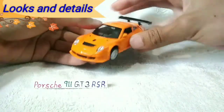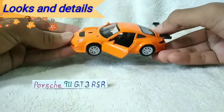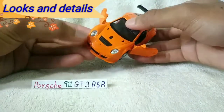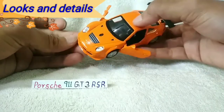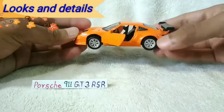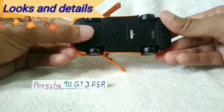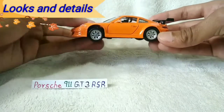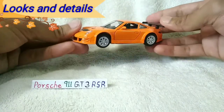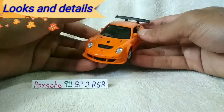The first look of the Porsche 911 GT3 RSR. It's so damn amazing, guys. I really love the look on this car, especially those oval headlamps of Porsche. That's so damn cool, and the front hood vents, so damn nice. And the BBS wheel rims, really cool. Love that design. There are no treads on the tires because of course it's a race car, and this car doesn't look much like a race car because it misses the decals, but still the body, fenders, and the body kits really cover that up.